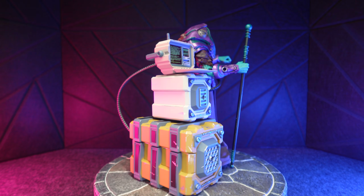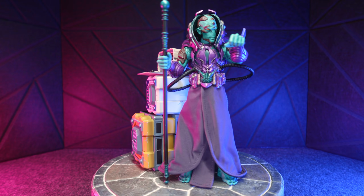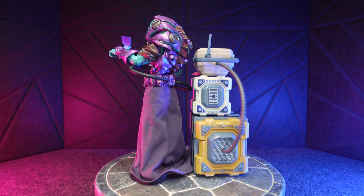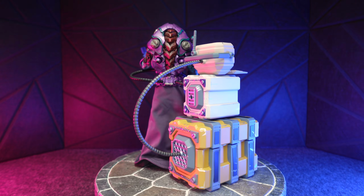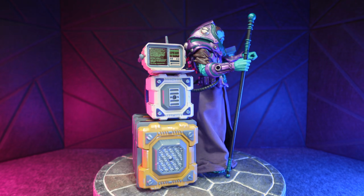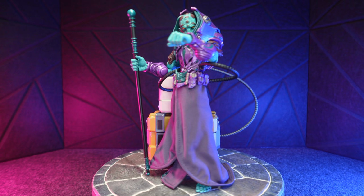So again, this wasn't exclusive to the toy show, or to Monsterpalooza. It's not a toy show. It's like a special effects and makeup expo in LA. But it was first available there, and it gives us a quick little hit of the Cosmic Legions line before we get the next full wave reveal.